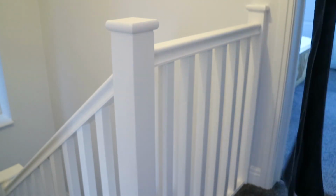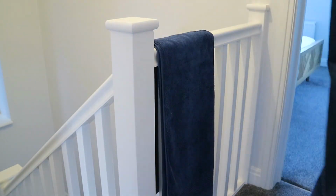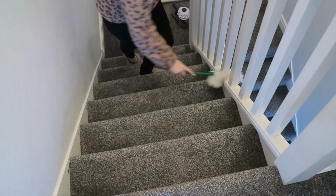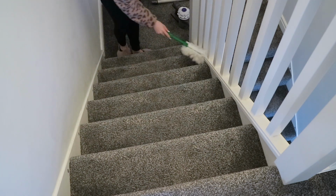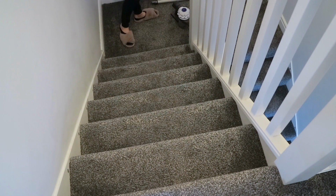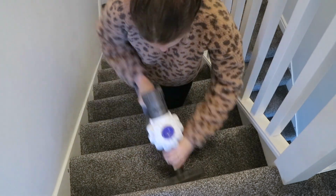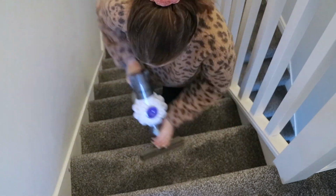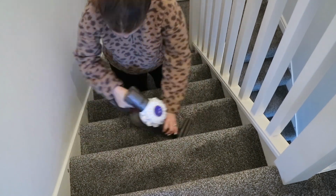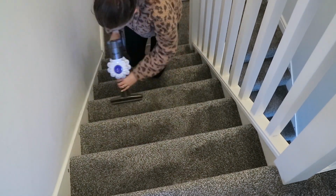Towels on the banister, we usually keep on here just so they can dry properly after we've used them. I am looking into a couple of hooks to hang in the bathroom so I can hang them in there, but Saturday is usually our towel wash day, so I put all of the towels and the tea towels and bath mats in the wash every week, just so they're nice and clean for a fresh new week.